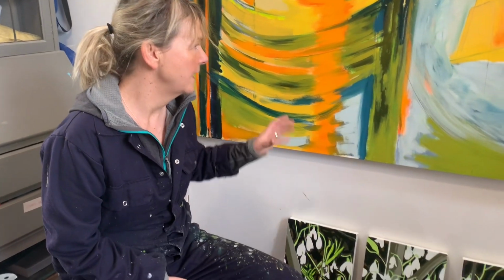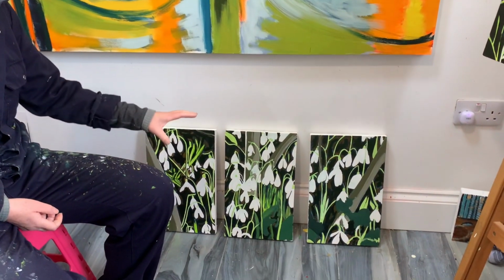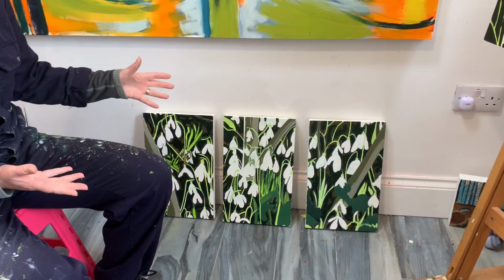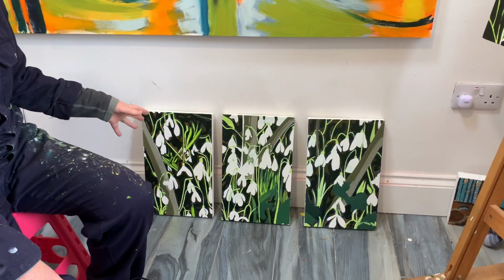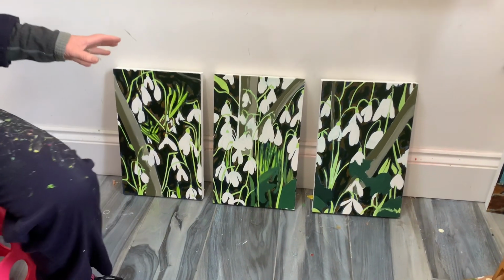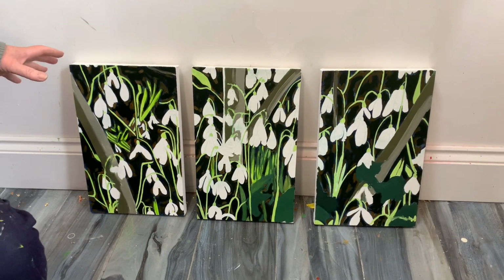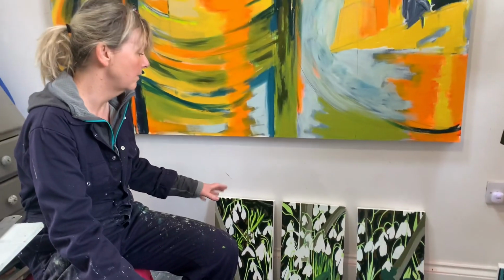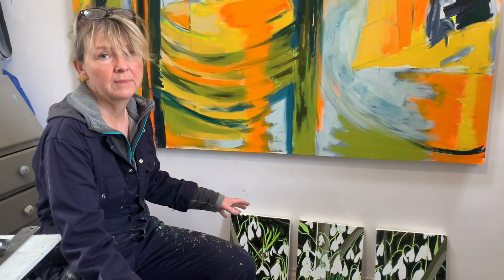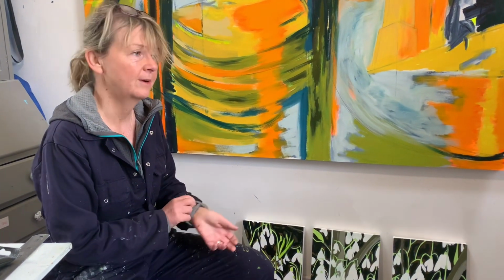So whilst I'm waiting for this painting to dry, I have been working on these paintings. It's a triptych, whether you call it one painting or three, I don't know. This is going to be called Harbingers of Spring. It's based on the snowdrops from France, and it's going to Rydal Mount to be shown and hopefully sold through Rydal Mount. Harbingers of Spring because that's from Wordsworth's poem To a Snowdrop.